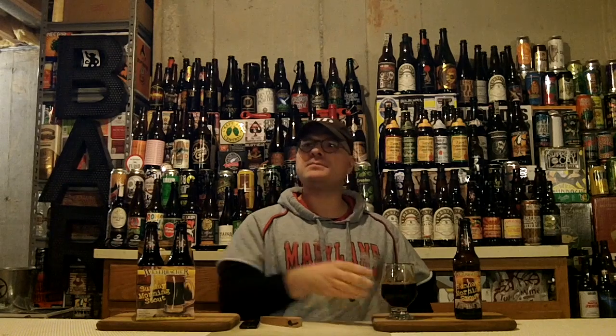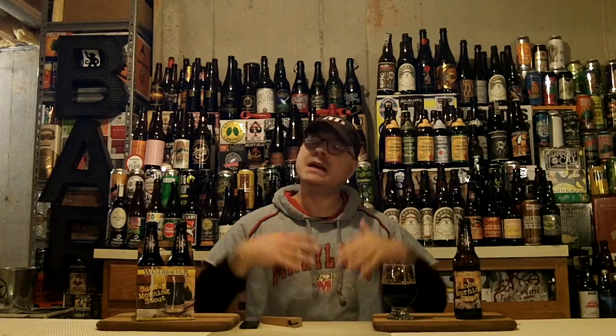Super smooth. The alcohol warmth that I remember feeling before in this kind of beer, I don't get. It's a tiny bit more boozy than I remember it being, but the big coffee that's in this beer seems to be compensating for it. You know what? I'm going to sit back a little bit and enjoy some of this.